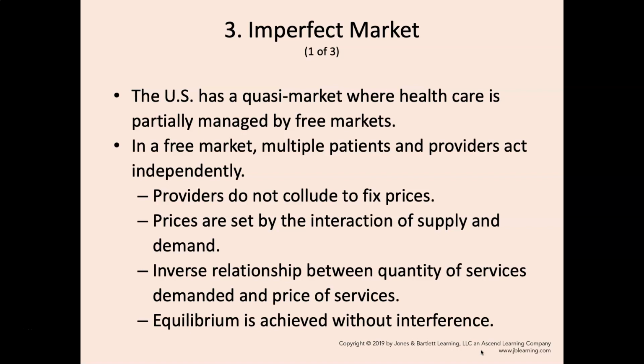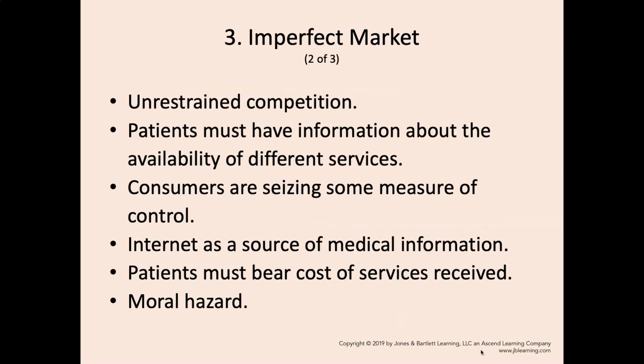Prices would be set by the interaction of supply and demand. An inverse relationship between quantity of services demanded and price of services would exist, and equilibrium would be achieved without interference. There would be unrestrained competition, and patients need to have information about the availability of different services. That is happening, but it's still not completely where it should be if we were a perfect market.